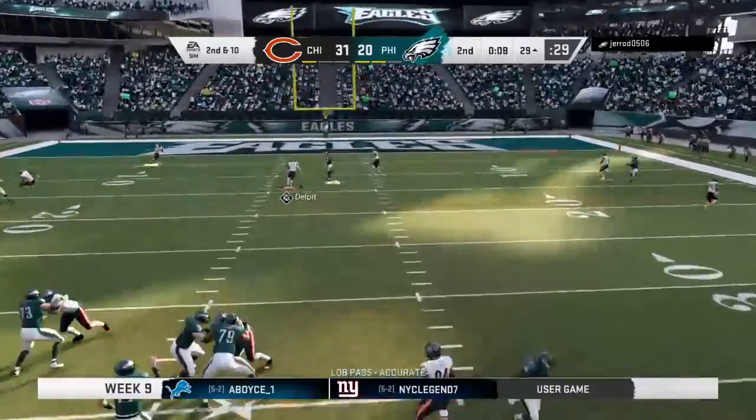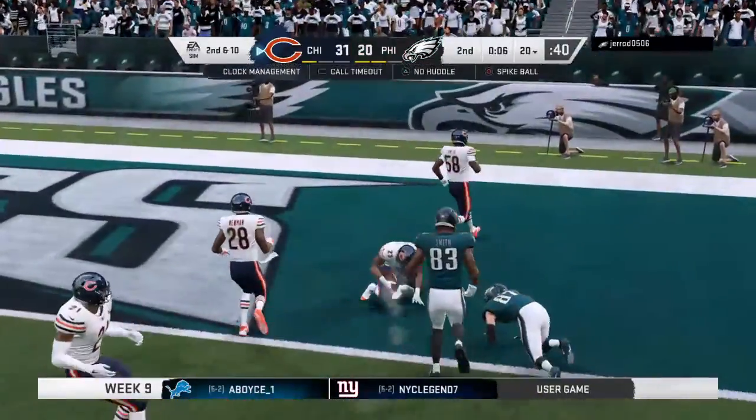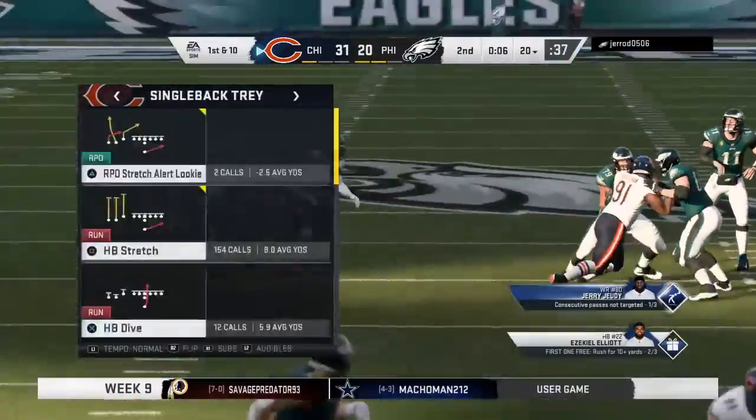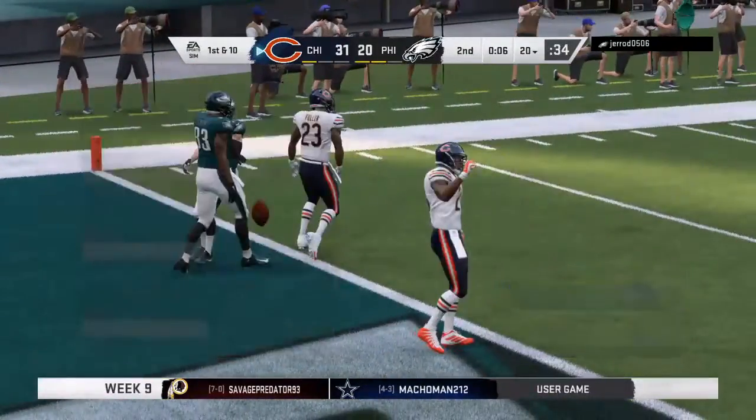Throwing now is Wentz. And it's intercepted at the goal line. Picked off by Kyle Fuller. Interception, baby. All day. All day. First and 10 at their own 20-yard line.